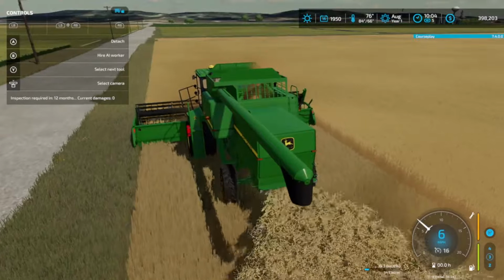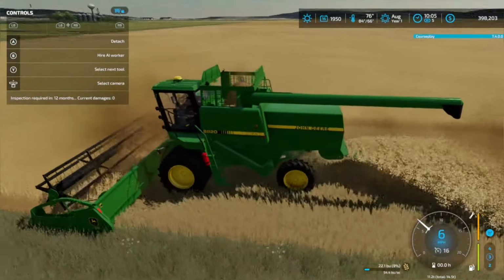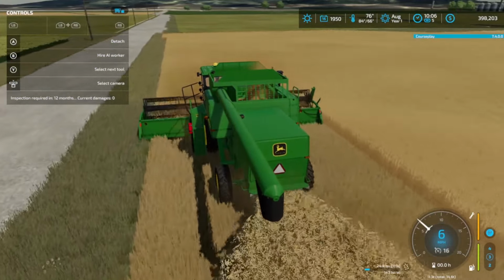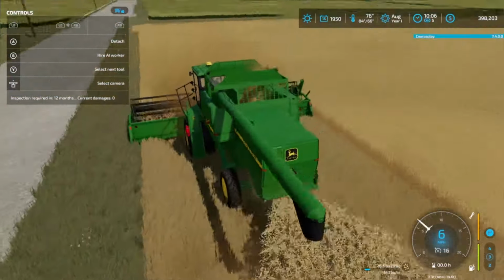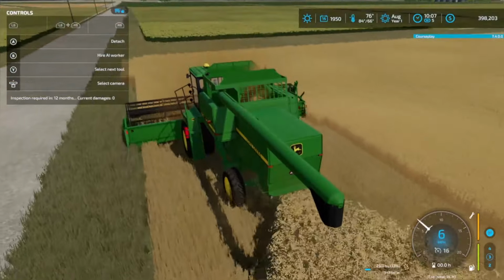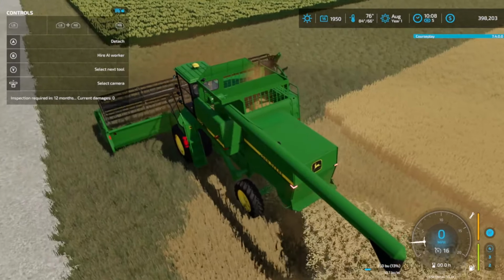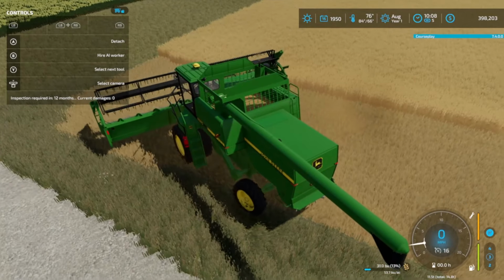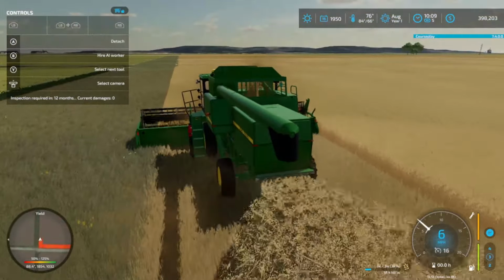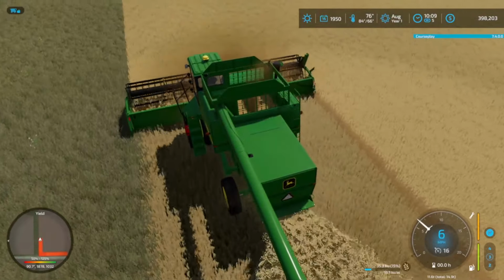So we got a few acres to harvest here, and then we'll move down the road to our other wheat field and try and get it combined. Looks like we're yielding about 54.3 bushels the acre right now, which ain't terrible, so. We're gonna get this opened up here, and we'll get back with you guys here in a little bit.